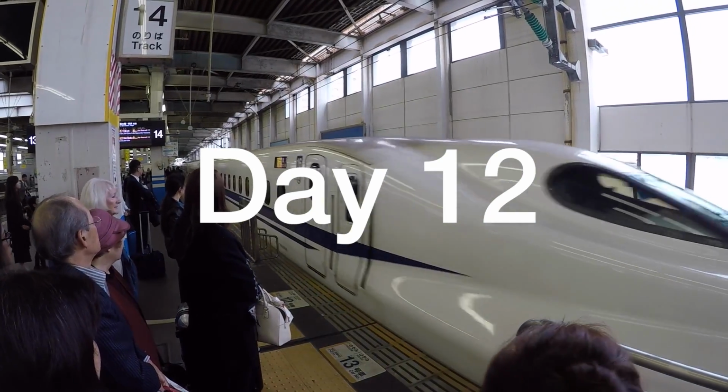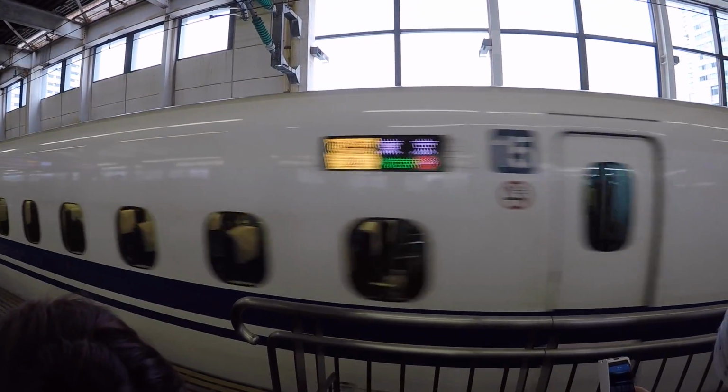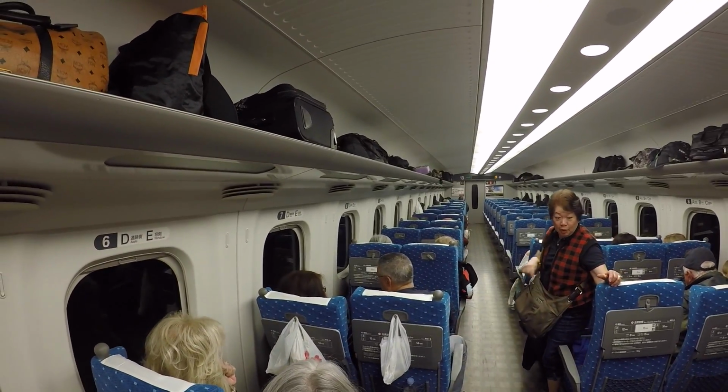Alright, and this is it. We take the bullet train out of Hiroshima to Osaka, where we have an included city drive and also a walk down Dontobori.